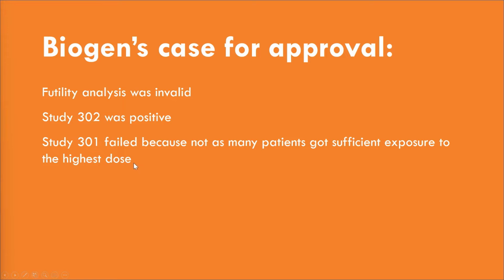If that doesn't make sense, that's totally understandable. It's not really logical or supported by evidence, so it doesn't make total sense to begin with. But I did a previous video where I talked a little bit more about this protocol amendment. Biogen's main argument was that there was a protocol amendment that was implemented differently across the 2 trials. The futility analysis did not properly account for this, so it was invalid. Basically, they said there was something between the 2 studies that actually made them a little bit different. The analysis didn't account for that, so it was invalid.